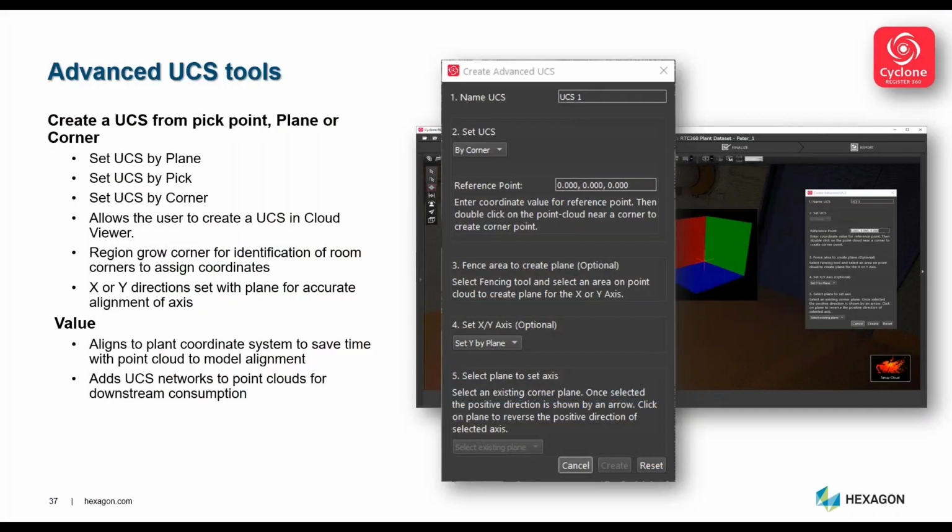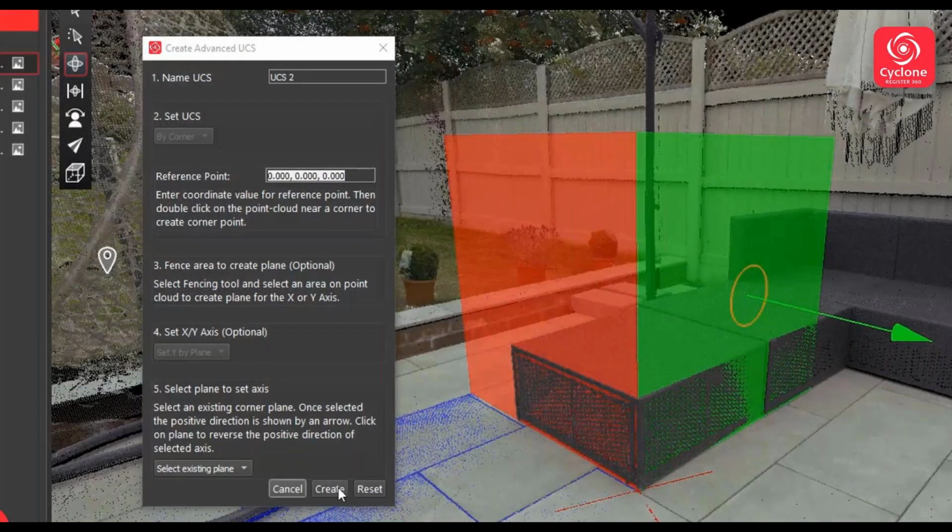Then we've got some really nice advanced UCS creation tools. That was something that before, I'll be open and honest, was relatively weak in Reg 360 previously. So we've now added the capability to set a UCS by corner or plane or faces, and we'll look at that now. There's a quick video, but this is just a really nice way of setting a UCS. We can obviously put in a reference point if we wanted to, a known point. So this video just highlights that.